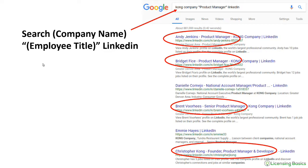In Google, you would type in the company name, and by using parentheses, you would type in the employee title, and then we would type in LinkedIn. As you can see, it populated a bunch of employee names with a title of product manager. We see a whole bunch of people that it has populated. You could click on each one of those and go to their individual profiles on LinkedIn.